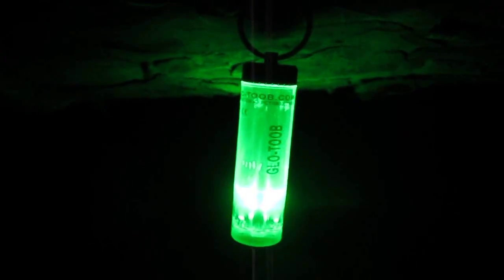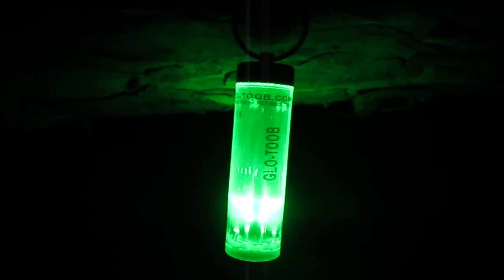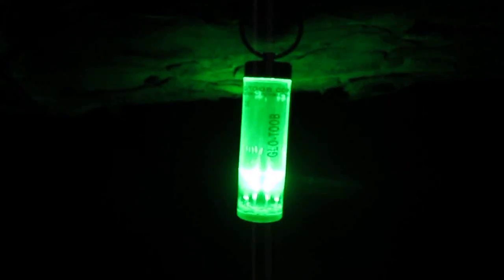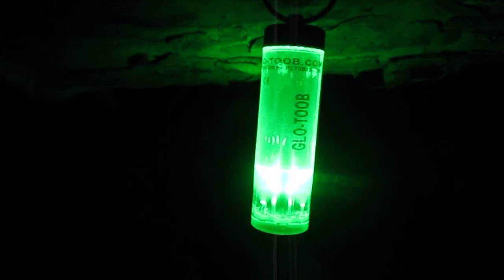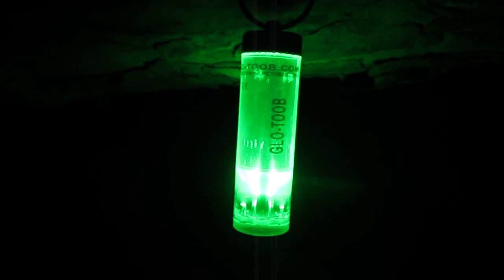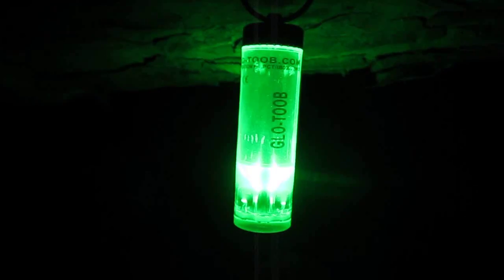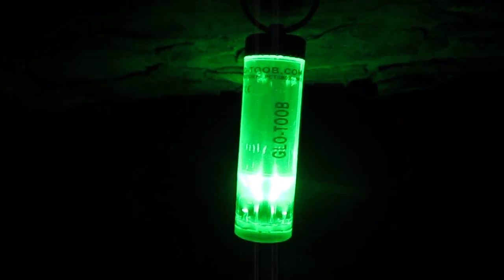So just while I'm setting up camp, I've got a new little toy that I'm testing out. This is known as a glow tube, and handy little bit of kit. I'm thinking it's a really good piece of equipment actually. I will be doing a desktop preview of this at some point soon in comparison to other similar products on the market. But looking good so far.